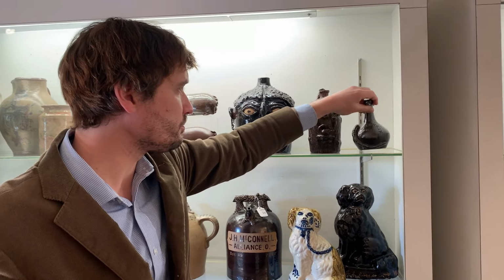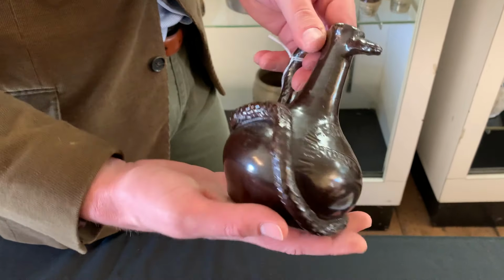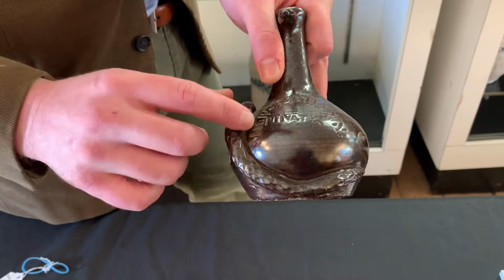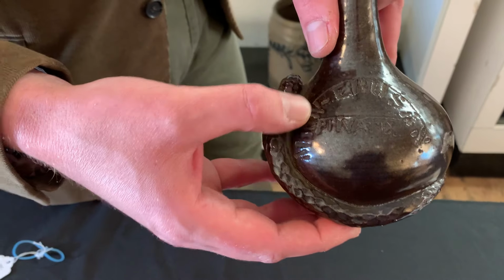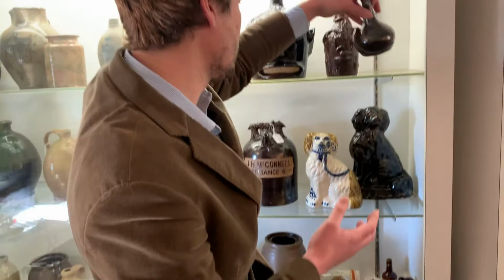This example, also related to Anna style, was made in Boonville, Missouri. Has a wonderful snake handle and this highly unusual impressed inscription. They actually went through the trouble of impressing this: Mr. W.E. Busen, private, assuming it's his private stock.